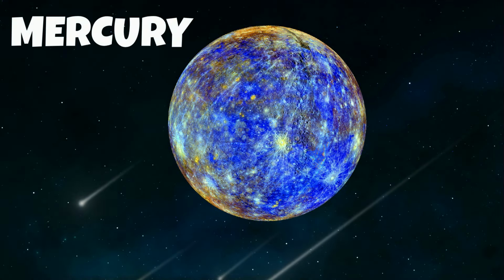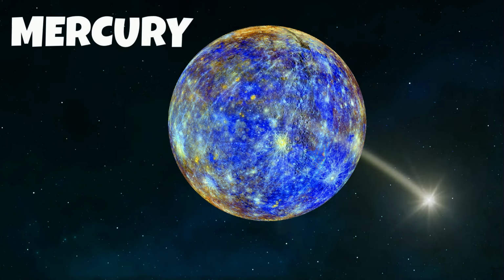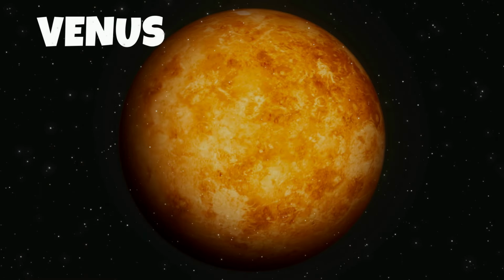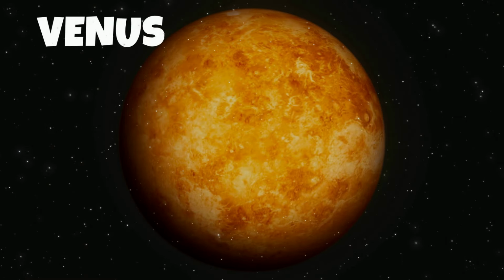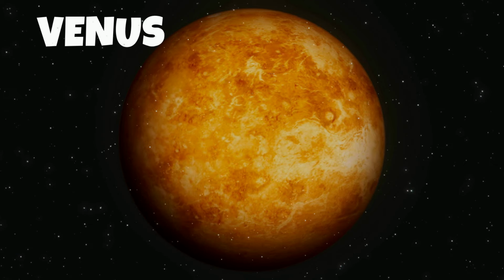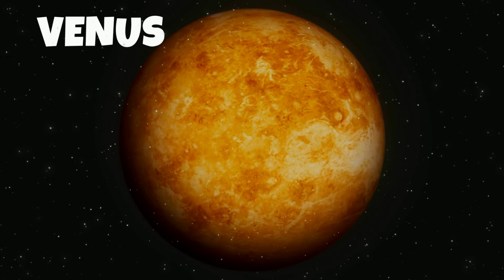The first planet in our solar system is Mercury. Mercury is the closest planet to the sun and is the smallest planet in our solar system. Our second planet in our solar system is Venus. Venus is a planet full of fire and is the hottest planet with temperatures up to 867 degrees Fahrenheit.